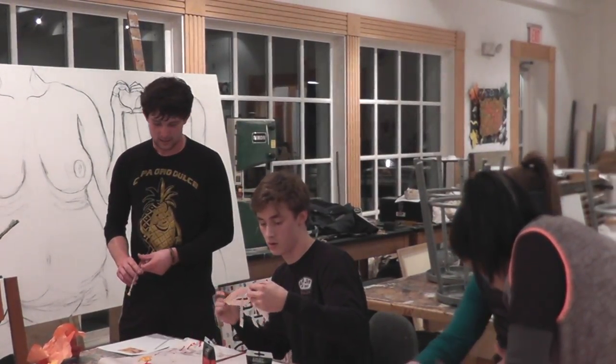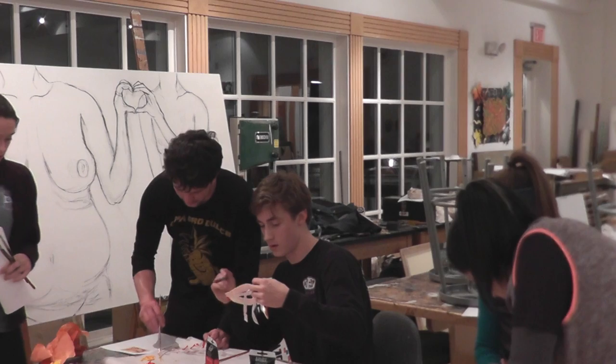So. The teams then had to make their way to the art center, where they had to paint a mask for Brazilian Carnival based off of a photo.